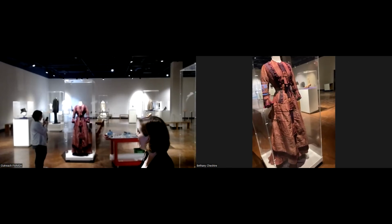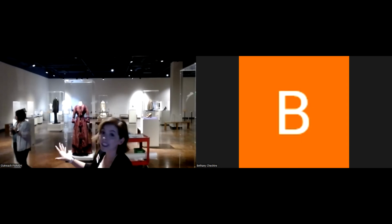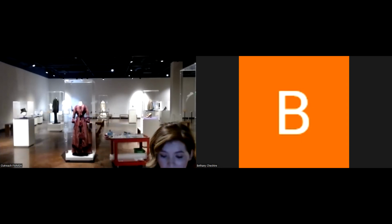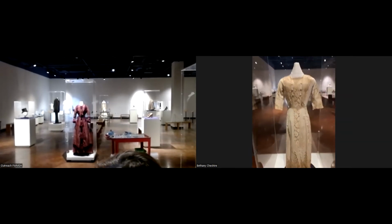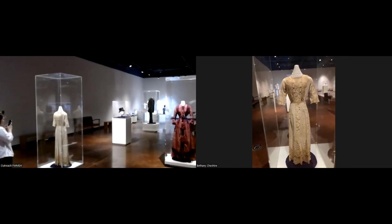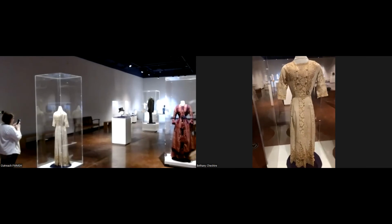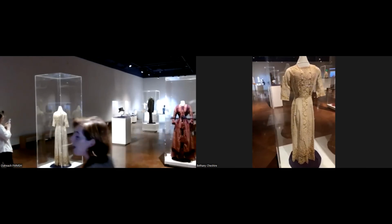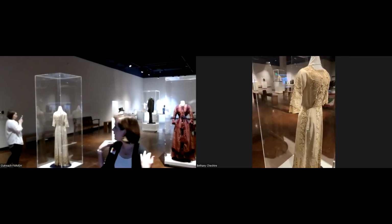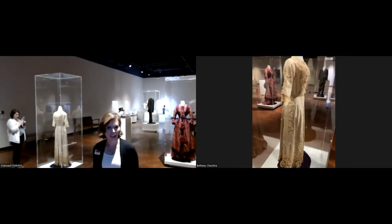All beautiful. And another dress that I like so much is this one, circa 1910s. This is a lace dress. Ooh, that's gorgeous. And we love this one. This one was a fun one. A lot of lace, a lace yoke through here and on the sleeve. She also would have had a corset, not as constricting as Victorian.